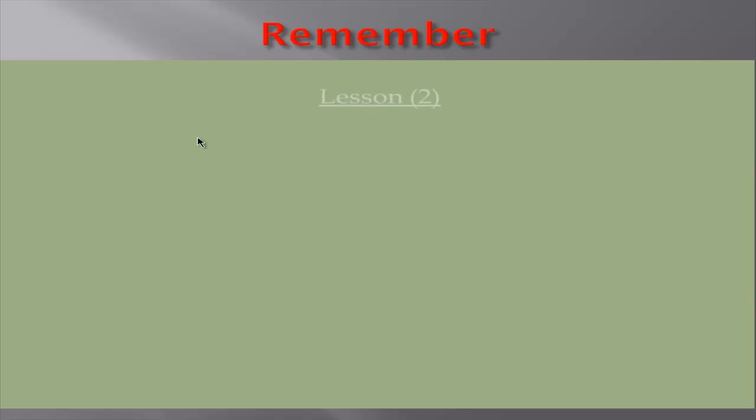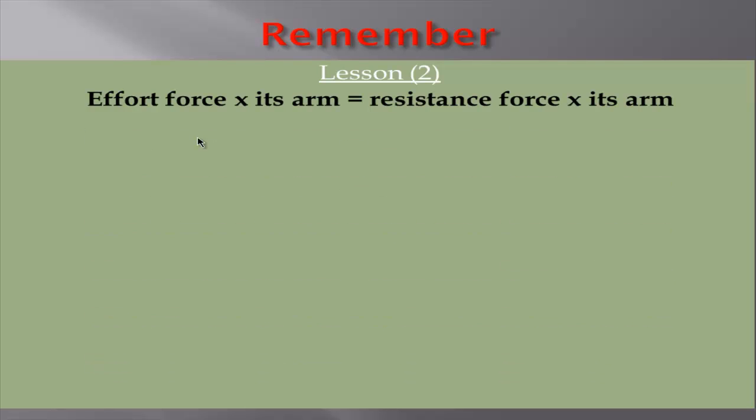We can remember with us the law of levers, which states that effort force by its arm equals resistance force by its arm. Law of lever and conservation of effort.